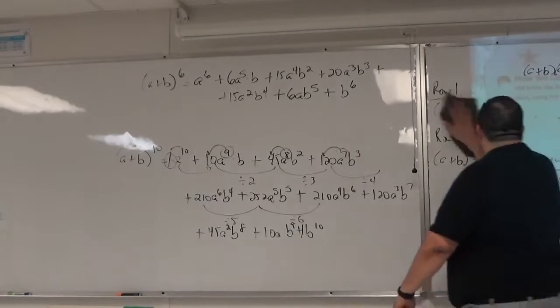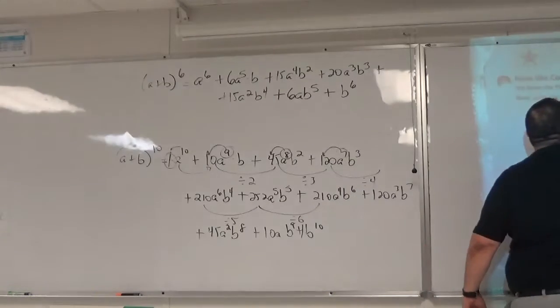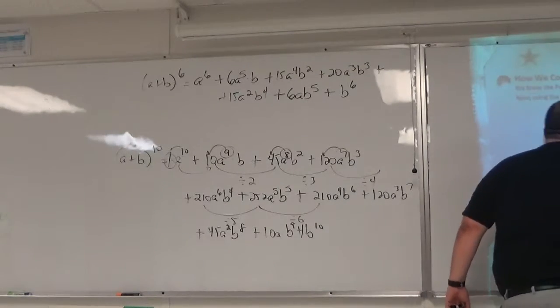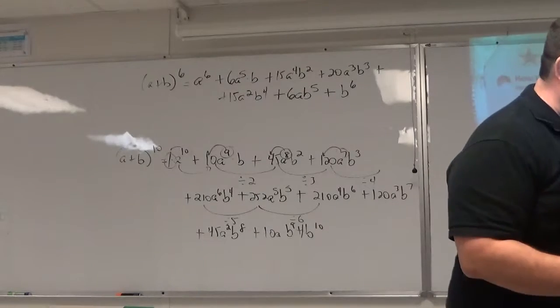For those of you that want a proof, this is close to a proof. What we're going to do is prove the derivative of x to the 6th. Anybody remember what the derivative of x to the 6th was? 6x to the 5th. We know this. We don't even bother with it anymore.